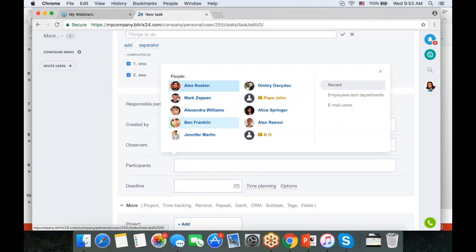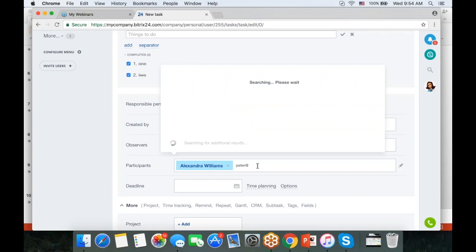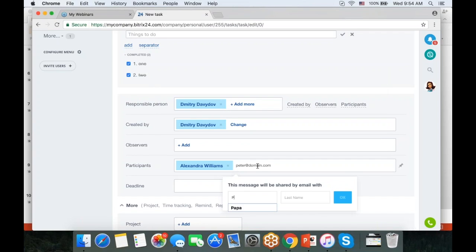And here I can add participants, my employees, or I can add other people via email. This is absolutely free of charge. So I'm going to add Peter. This person is going to be participating with this task exclusively via email, or mostly via email. Of course, he or she will be able to switch from an email user to an internal user as well.